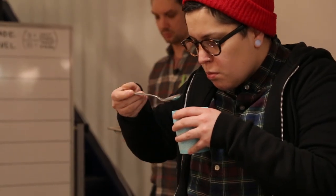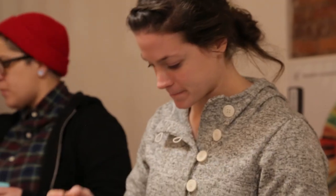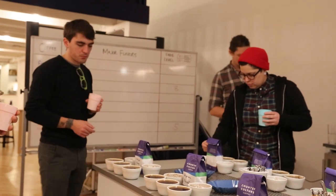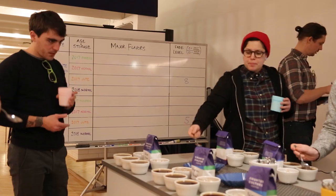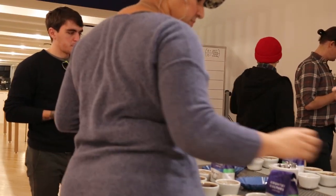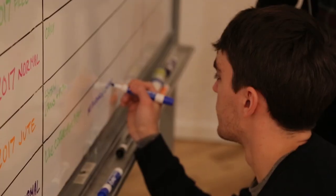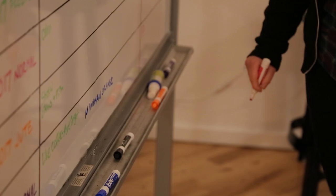So this is a coffee that we had before. This was the Pinky good. Five. Okay. No problem. Okay. Barometer, give us an idea of where these others are. My brain's trying to figure this out.